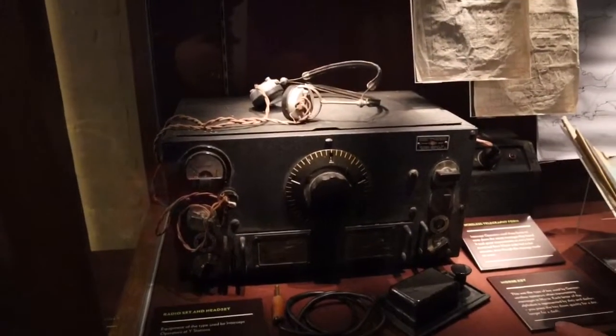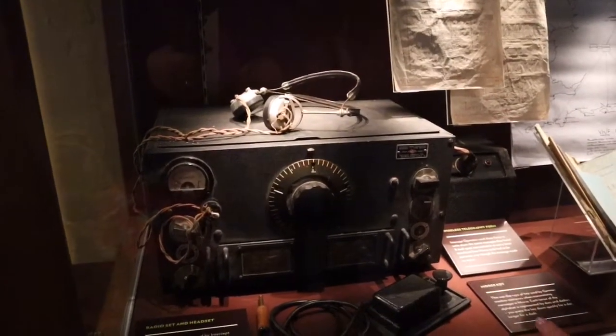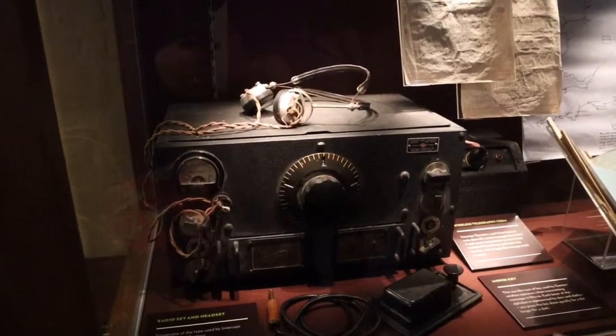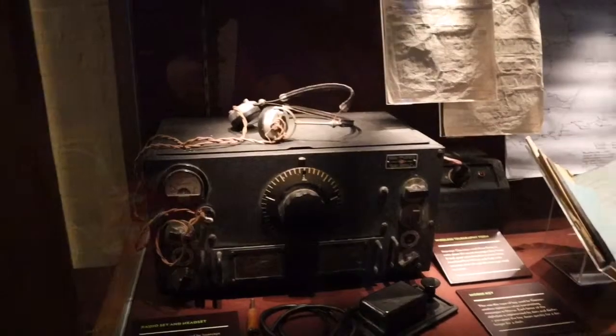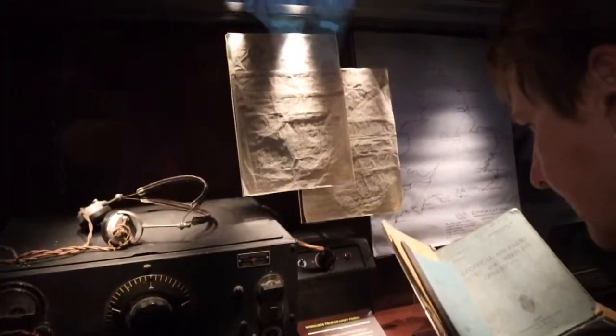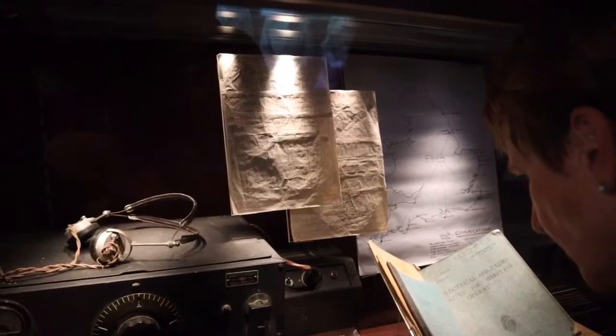So here we've got a radio set and headset, the equipment of the type used by intercept operators at Y stations. And there's a Morse key, and there's a wireless telegraph form.